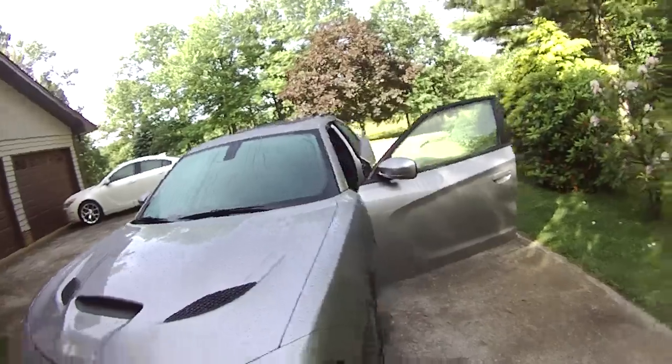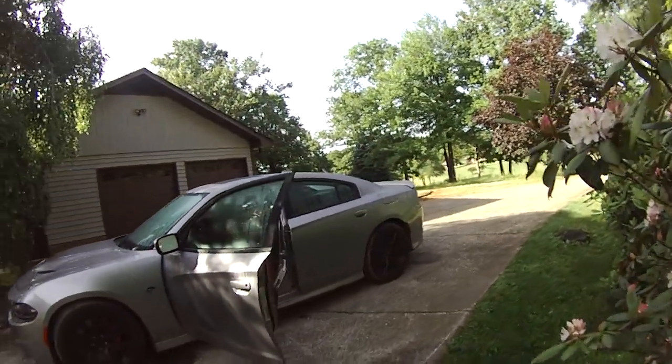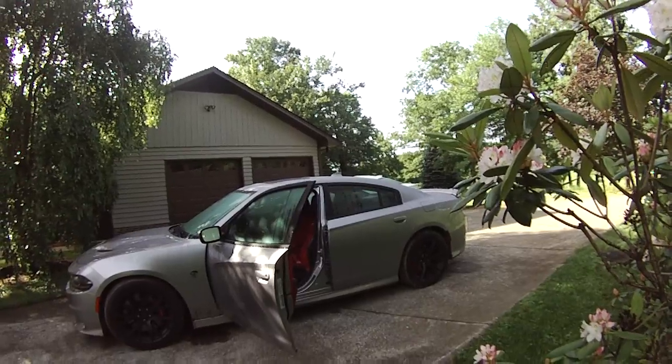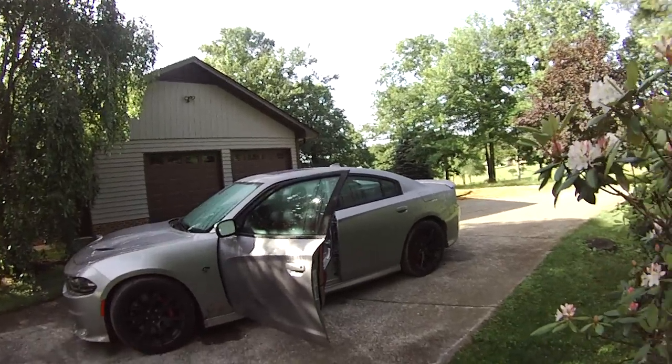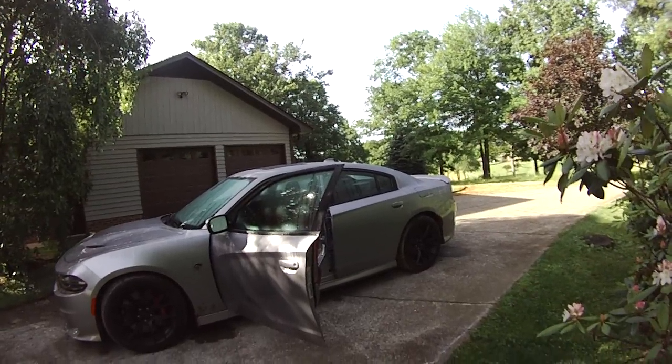Now, the Charger Hellcat and the Challenger Hellcat are basically the same car, with the difference being that this one's got 4 doors and the other's got 2. This one is my preference for 2 reasons. One, it's a lot cheaper. It's $58,000 or so to start versus $62,000 for the Challenger. The other thing is, look at it.